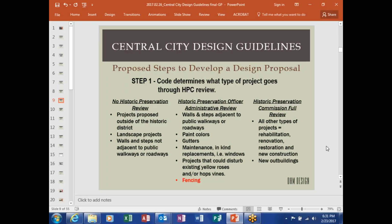Right. So demolition somewhere has to be in there. Okay. Noted. We will think more about how that fits in and discuss that for next time.